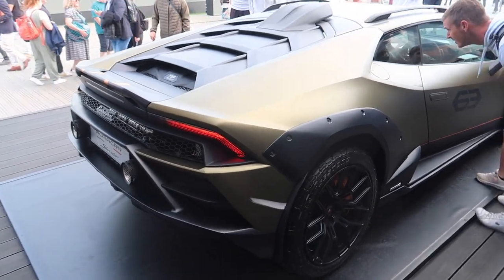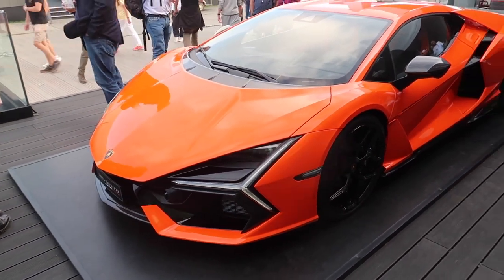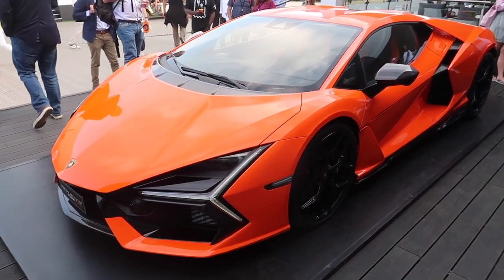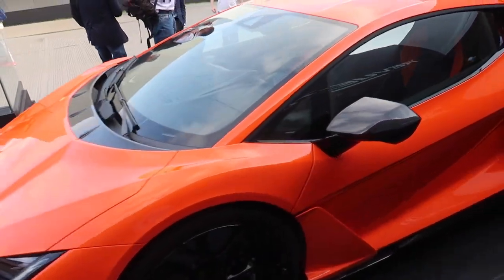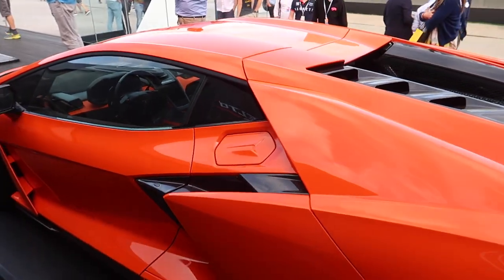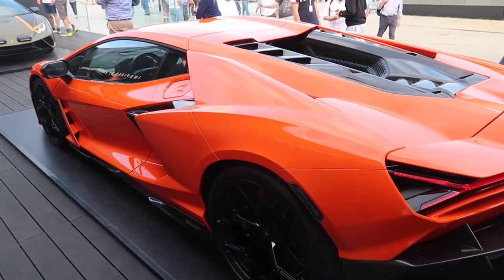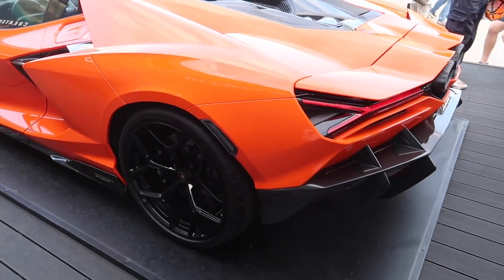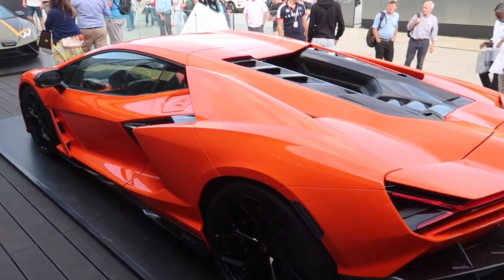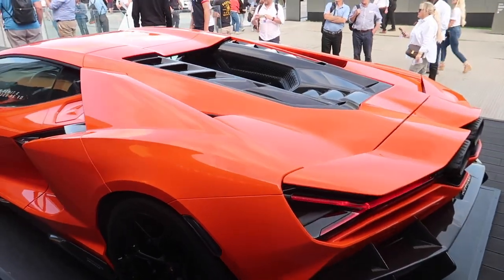What a cool looking car. This lovely Revuelto is in this very, very bright orange with the orange interior. This is the launch spec when they revealed it to the public. This orange with the orange interior and the black wheels. Do like it. Does look really, really cool.